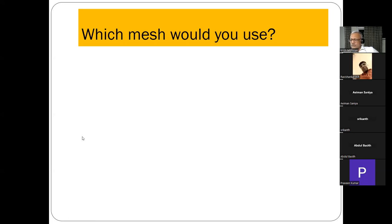What is the difference between the two, and what is the theoretical advantage of one over the other, if there is any? So there's no advantage of Vypro mesh over polypropylene. All right. What about light and heavy mesh? So heavy mesh, I think there's more fibrosis or ingrowing of the mesh into the surrounding structure. Are you sure? Whatever has the bigger pore will have more fibrosis. Okay. So in fact, the lightweight mesh will have more fibrosis.